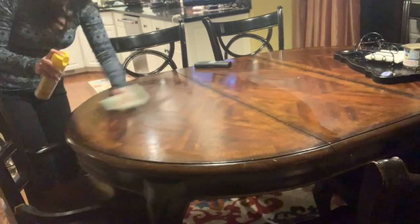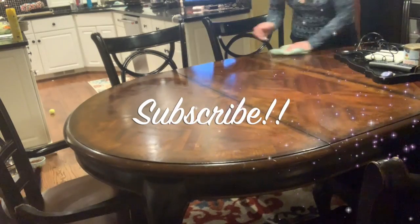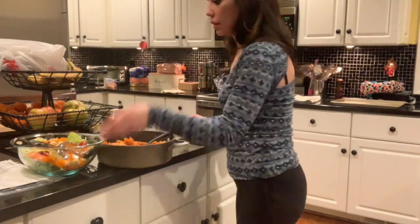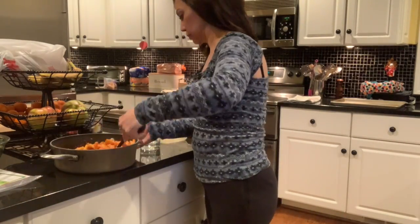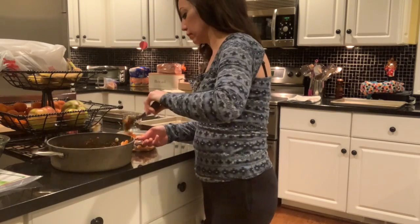This table in particular is really dull from the sunshine and just from being used over years and years. In the summer, I am hoping to take it out to the garage and restain it or paint it, and I am planning on recording that entire process for you guys in case you are interested in doing the same to a table that's in your home. Just to show you the process of what happens, and hopefully, fingers crossed, it looks good in the end.